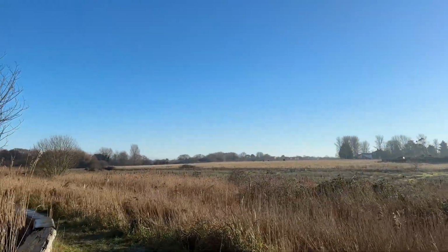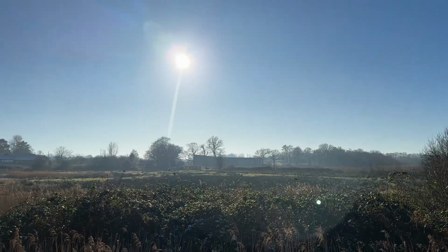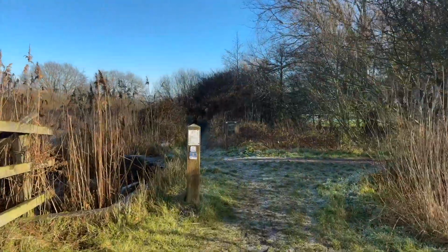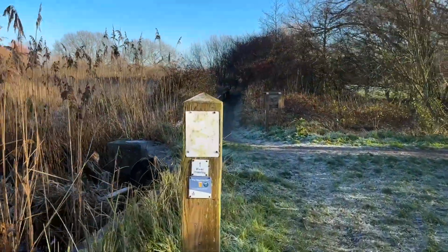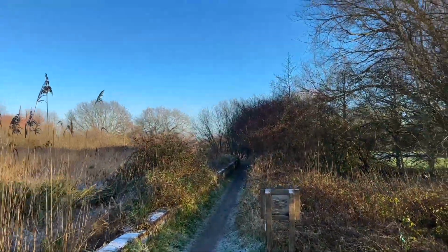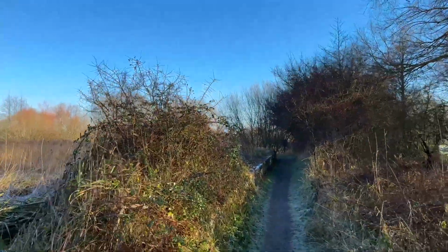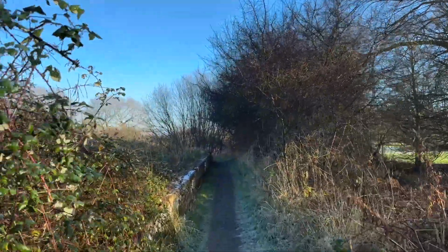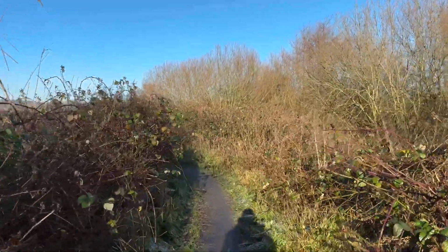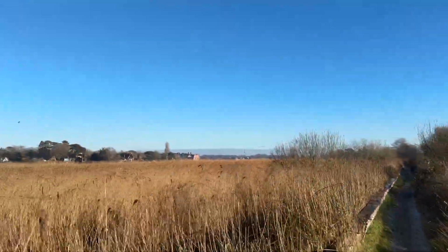Okay, the path now veers off left, but you just keep following the path. Obviously, there's the visitor centre over there in the distance. Okay, so we want to carry on straight here. You don't take your right turn. Still a few icy spots left this morning. As we turn this corner here, in the distance, you can see Oulton Broad.